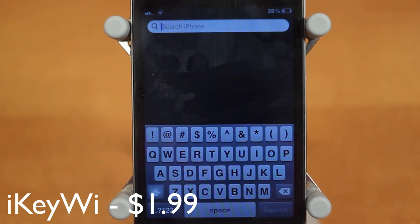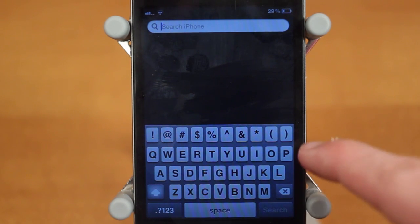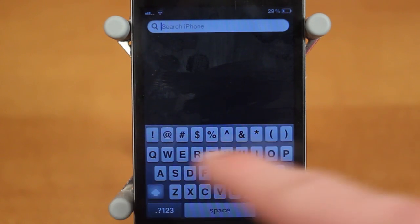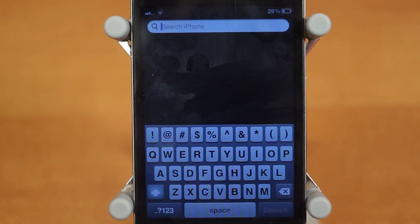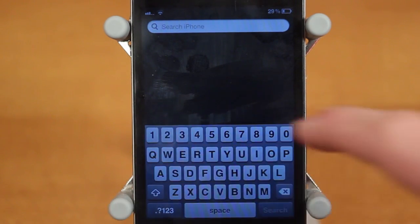The next jailbreak tweak is called iKeyWi, and this is a tweak that adds a 5th row of keys to your keyboard. So what it does is it kind of squishes these 4 down, so they're a little bit smaller than before, but however, I have noticed it's pretty easy to get used to. And you now have this 5th row here with a bunch of different symbols while you have the shift key held down. And when you don't have the shift key held down, you can just have all your different numbers there.